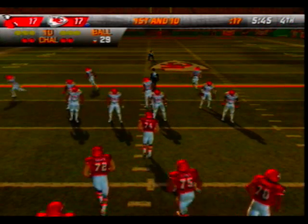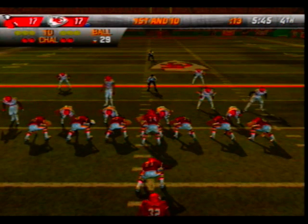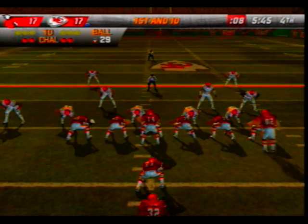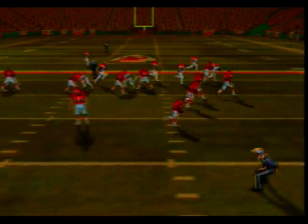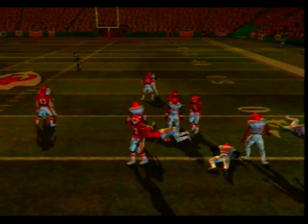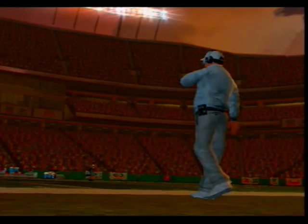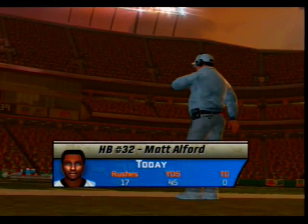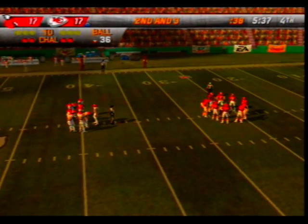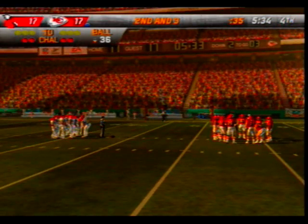So they have first and 10 here, at the 29-yard line. Out of the I formation. Nelson sends a man in motion. Cross play to the right. Johnson comes up to make the play at the 36-yard line. Alford is able to pick up good yardage after taking the toss. Let's say 7 yards.